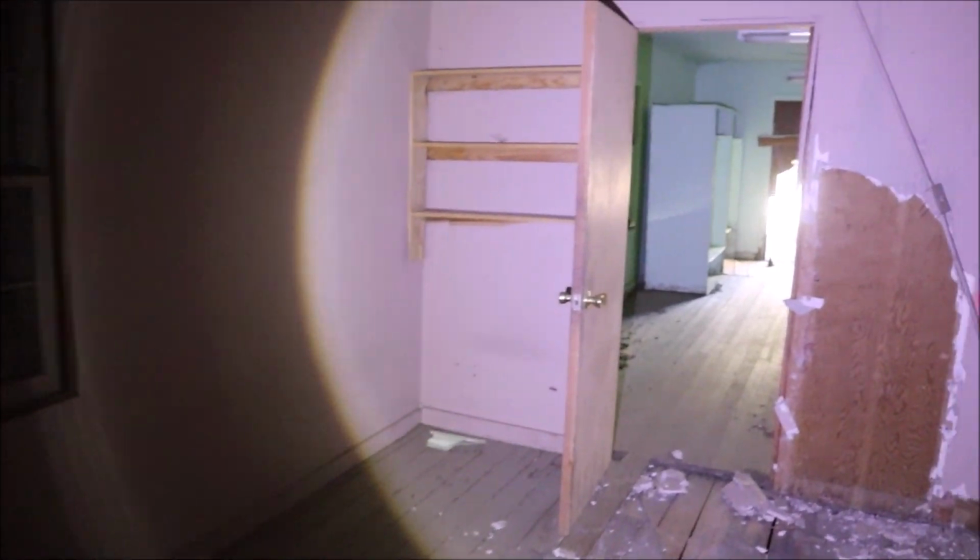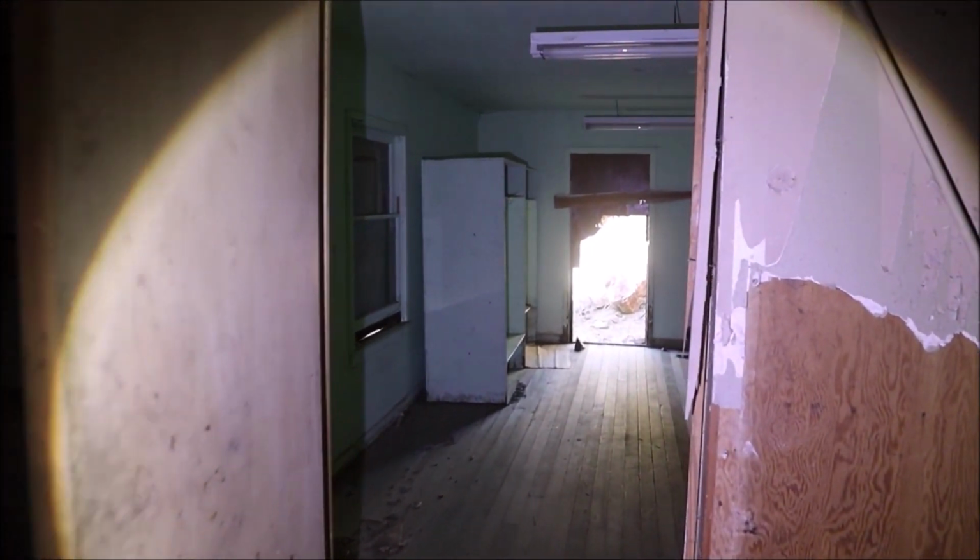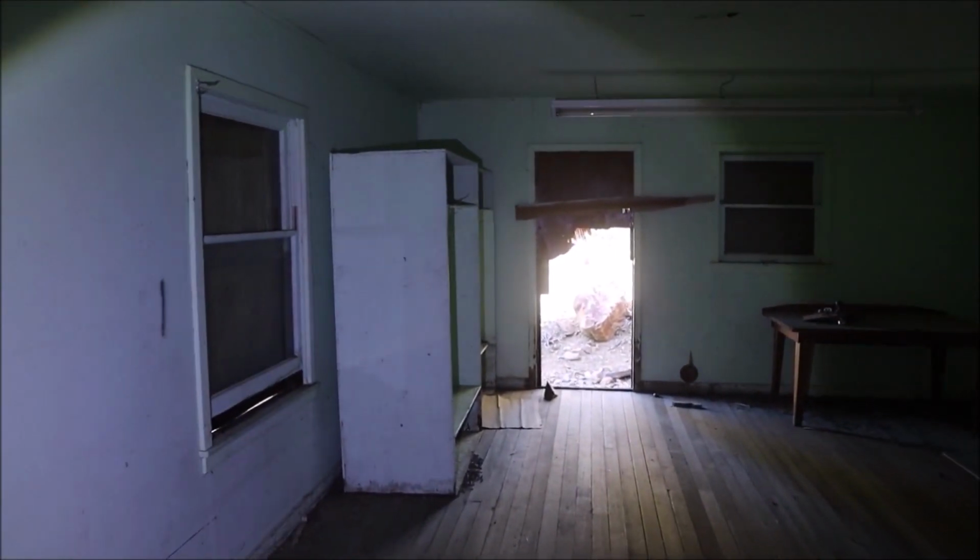Well, this building is completely dark. Good thing I have the flashlight. You know, it is a little freaky being here all by myself in the middle of the woods. I don't think I'd be doing this at night. Good thing it's the daytime. Although there's so much to see, we might be here tonight.